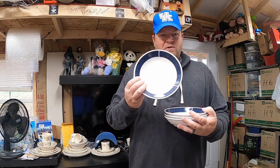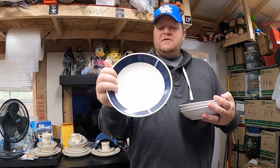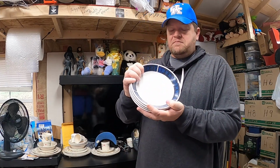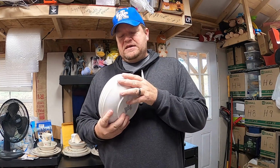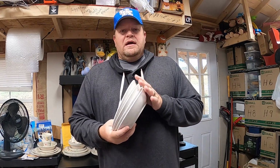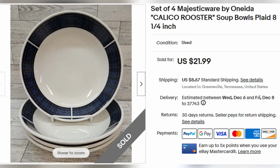This is a set of 4 Majestic wear. They got a little plaid pattern to them. It's by Oneida. It's called Calico Rooster. And the set of course, they're soup bowls. They're 8 1/4 inches. And I believe she got these at a local thrift store, so it would have been $1 for all 4. They ended up selling for $21.99.